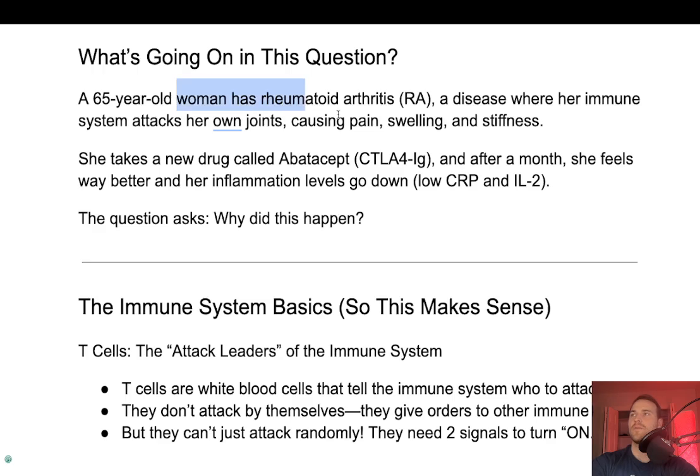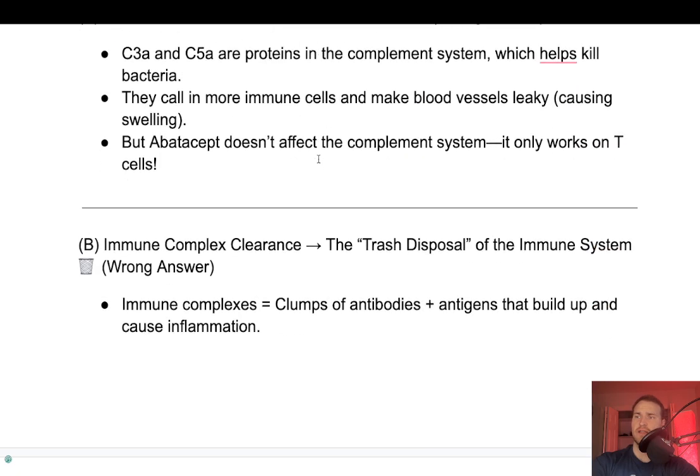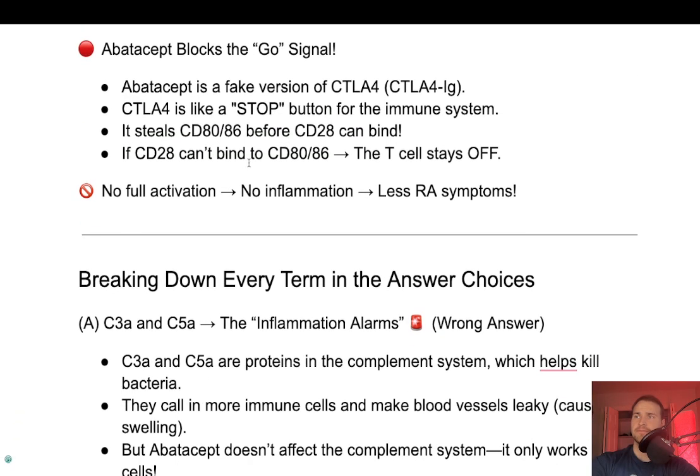So, 65-year-old woman, feeling a little bit better. She tries abatacept. And why does this happen? We kind of already went over most of this. Hopefully that was pretty simple. But let's look at the other answers.